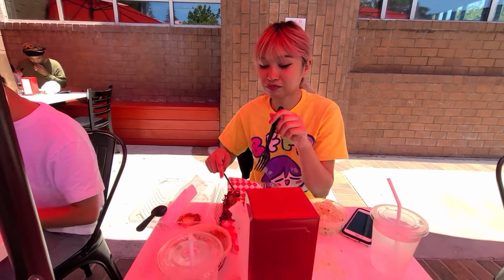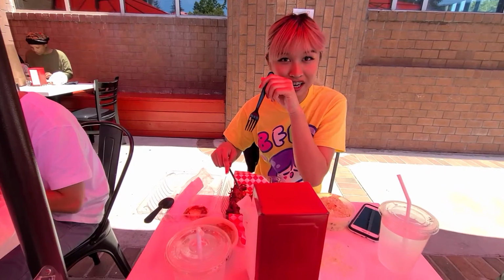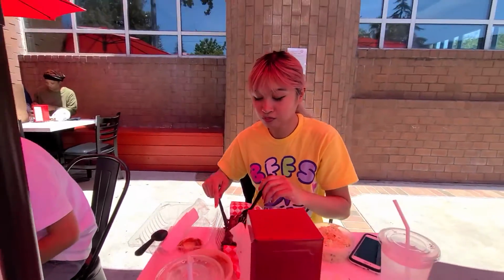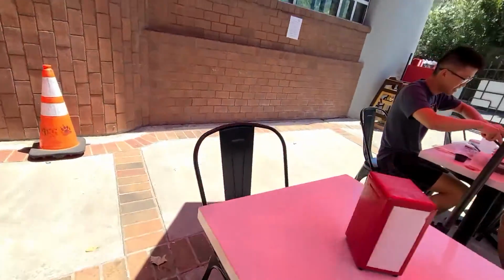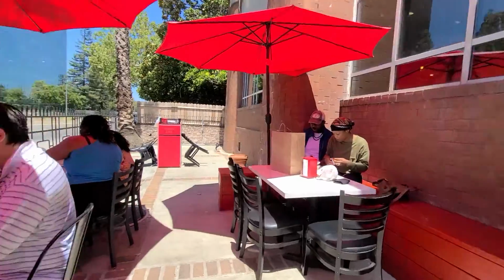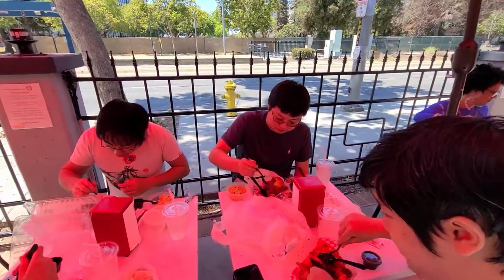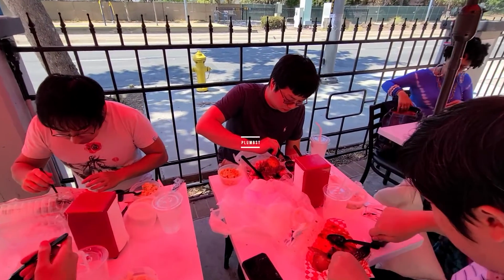Nice. We have Alexis visiting from SoCal. What do you think about this restaurant? I like that they're not afraid to add a decent amount of spice. Makes it really, really good. Nice. All right, Owen. What do you think about Jackie's place? Nice. And last but definitely not least, the Texas native, Jeff.